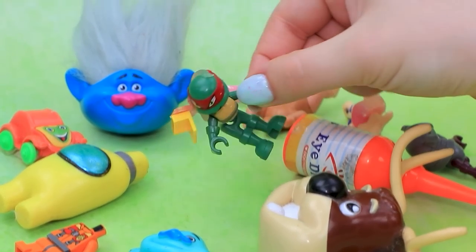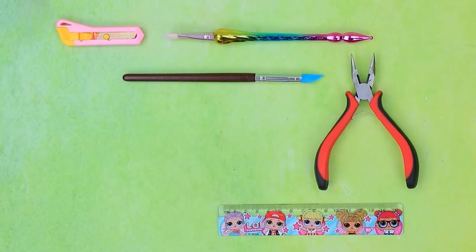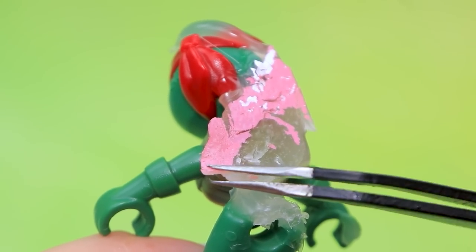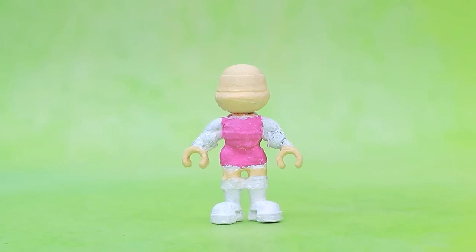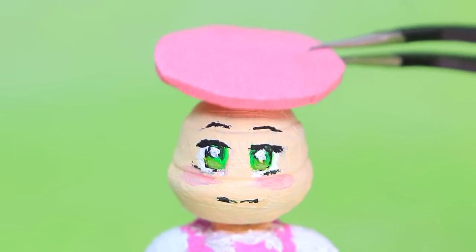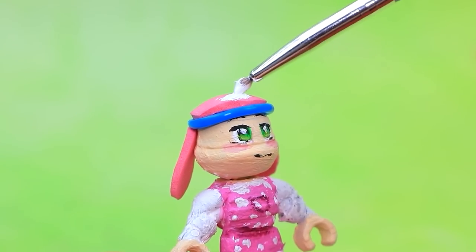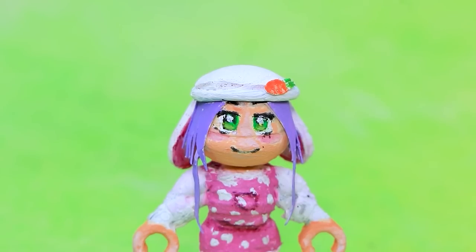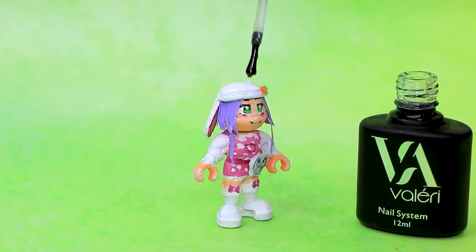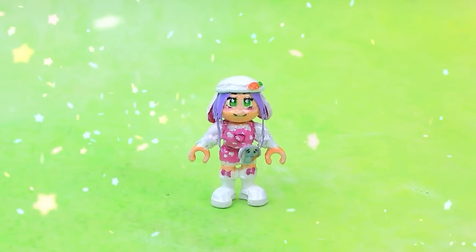Oh, a ninja turtle. Let's take a file, scissors, and tweezers. We'll trim the details. Repaint the hero. What a cute face. We wrap it in blue. Purple strands suit the girl. We cover it with gel polish. A wonderful bunny, a Roblox skin.